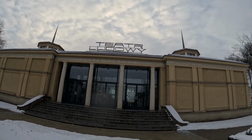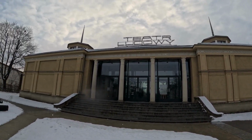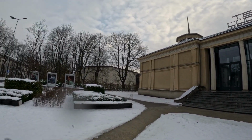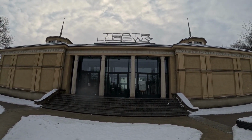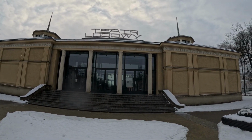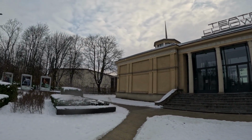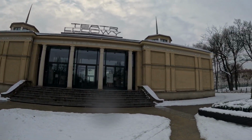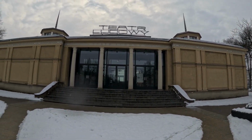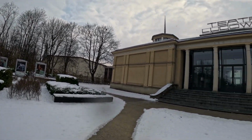Theatre Ludowy. Apologies to any Polish watching if I'm butchering that name. This place is really interesting. It's been here since 1955. It was built just to give locals something to do, as there wasn't much here apart from a couple of restaurants. And in the 80s and 90s there were not a lot of opportunities in Nowa Huta or Poland in general, so there were quite a lot of young people hanging about the streets.